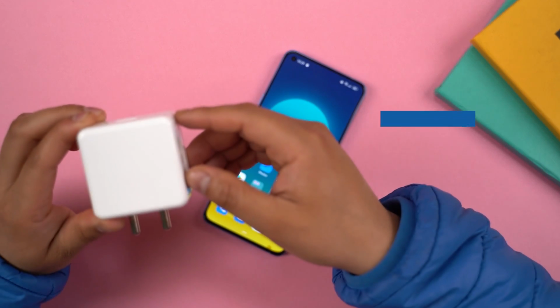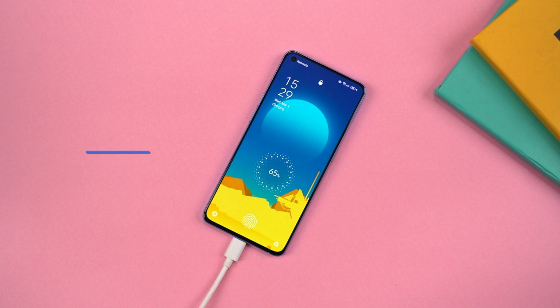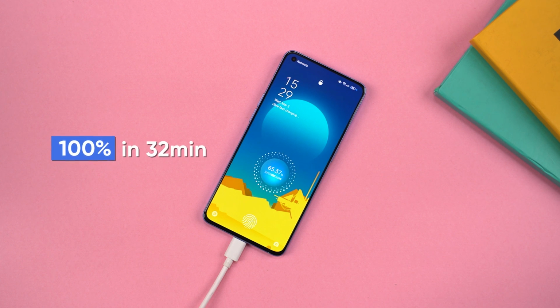Charging this phone is super fast too. Well, not as fast as the Xiaomi 11T Pro with its 120-watt charging, but Oppo's proprietary 65-watt Super VOOC charger gets this device from 0 to 100% in around 32 minutes only.